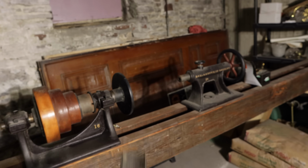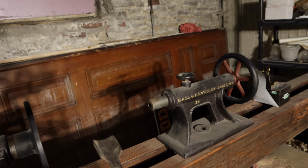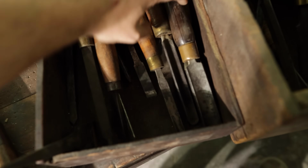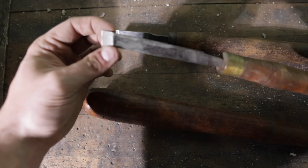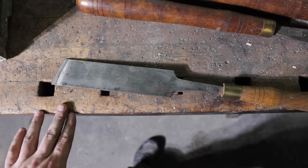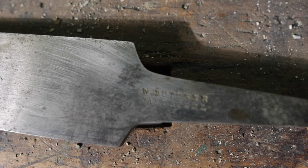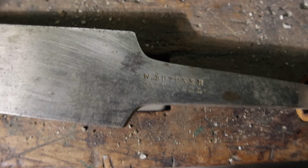And essentially what you would do, I'm missing the tool rest to my lathe here, but essentially you would rest this against the lathe and work on the piece as it's spinning. This is a very large cove here. We have a few more different sizes of coves here as well, and then some various gouges in that set as well, including this gigantic one, which is maybe the easiest way to see the W. Butcher cast steel.